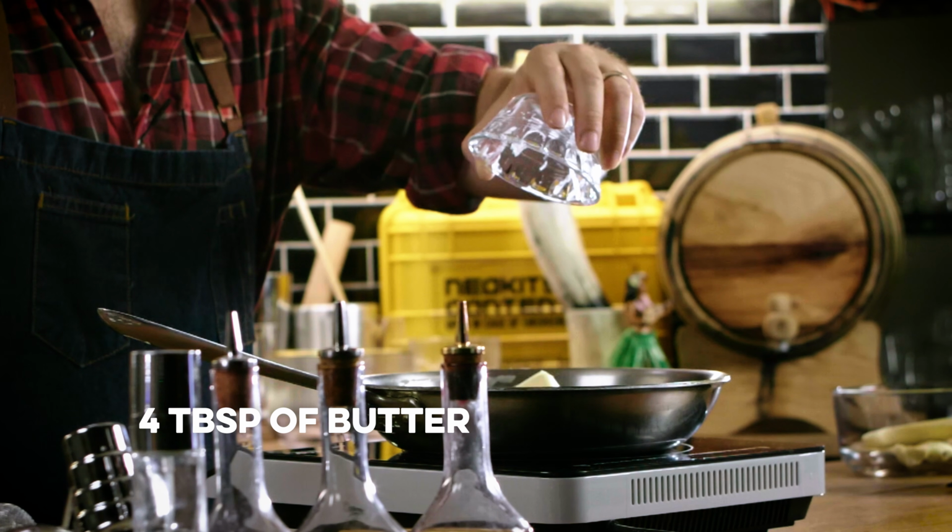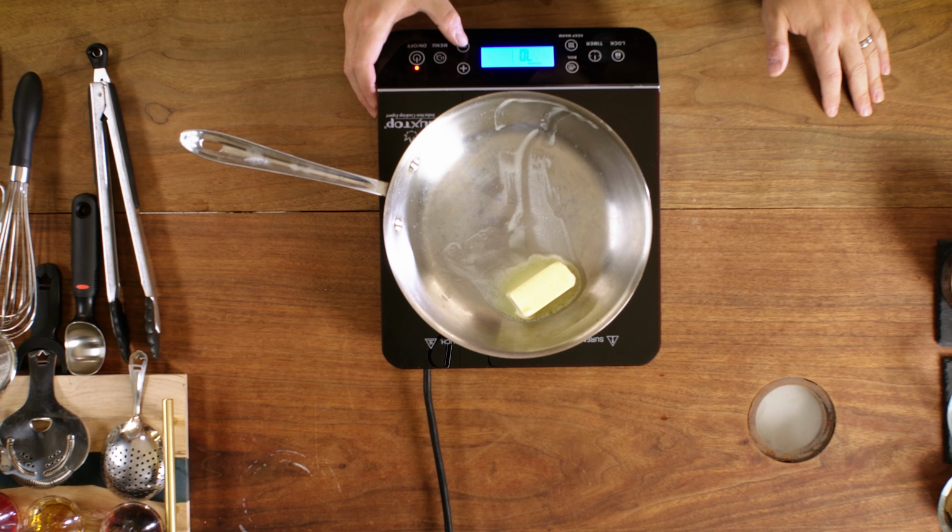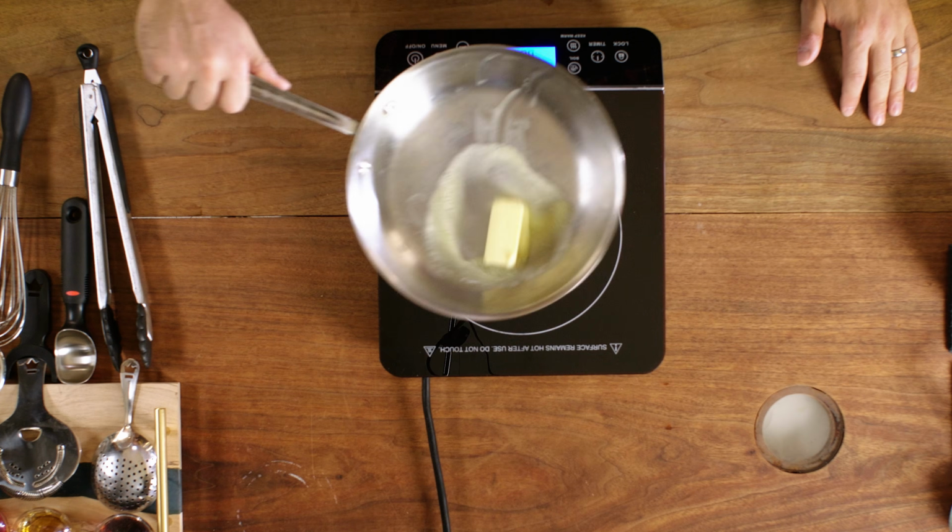All right, well the first thing we gotta do is throw some butter in our pan. 4 tablespoons of butter, and we're gonna melt that. And you wanna do this at a pretty high heat. That's really high. Whoa, that's melting quick. Maybe we wanna come down a little bit. I don't know, this is gonna be weird, because I'm used to working on gas where I can see the flame. I've never done this, or anything even like this, on induction.